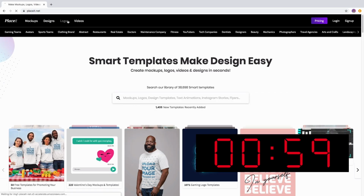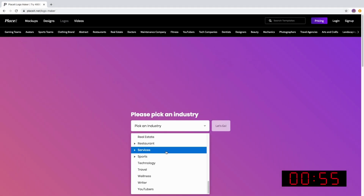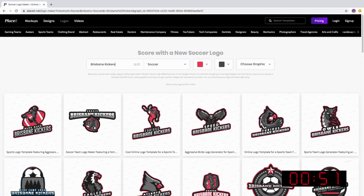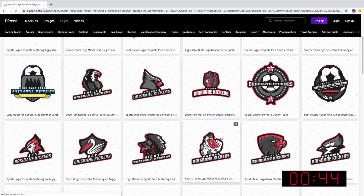Timer! At Placeit, click on Logos and write the name of my team. I choose the industry, which will be soccer at sports. If I want to, I can make some changes at the upper part and see them reflected immediately, or just select the logo that I like the most to edit it further.